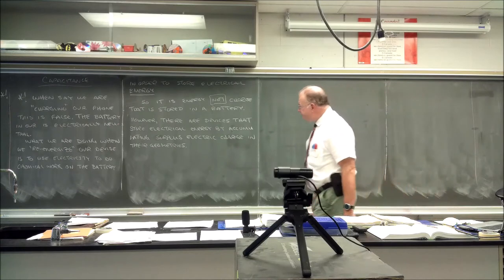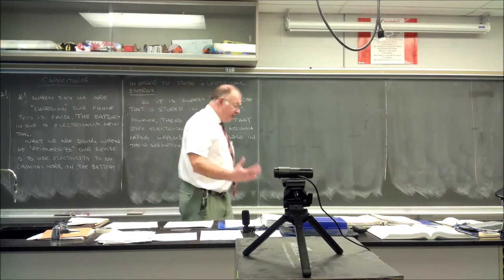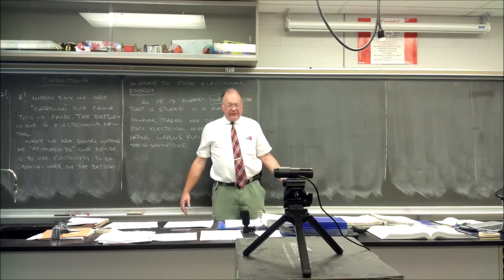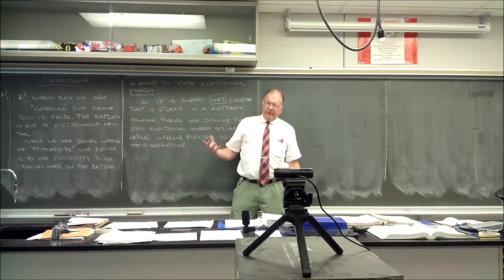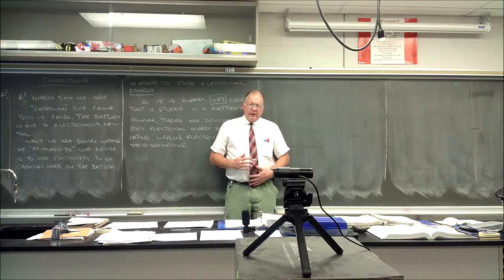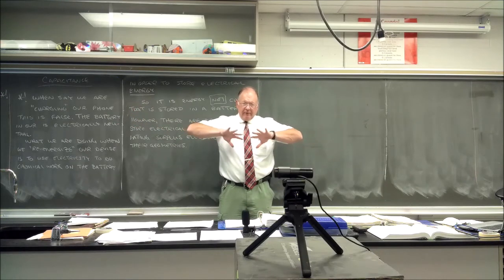So here we go. It's tricky because on one hand we make the point that batteries are energy sources and capacitors are charges. Okay, and yes, that's kind of true, but we want to be a little careful here because the battery certainly is a chemical device and it stores chemical energy. The battery is always electrically neutral.